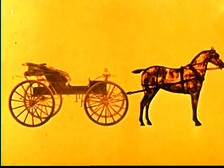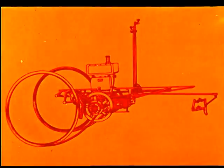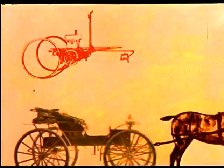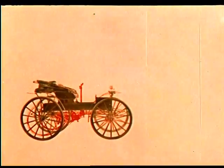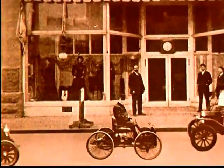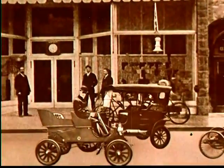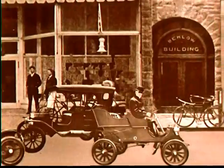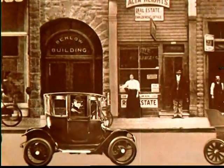But then came an innovation that was a turning point in history. No one cared that the automobile looked like the familiar buggy minus the horse. People were more concerned with whether it was safe and how well it would work. Automobiles continued to look like carriages, and much the same lines were used year after year.